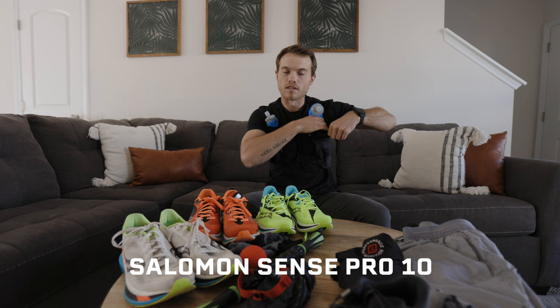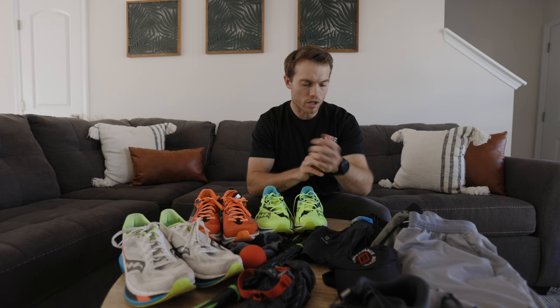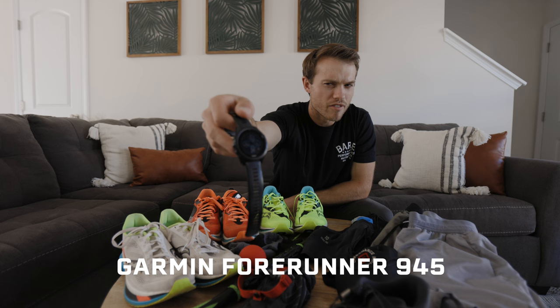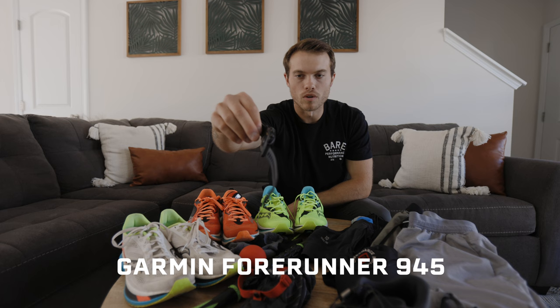Okay, on to everybody's favorite part, watches and shoes. So my watch, I got it on right now. I'll take it off. This is the Garmin Forerunner 945. I believe this was $500 or $600, somewhere in that range. I think it's the second highest Garmin watch on their lineup.